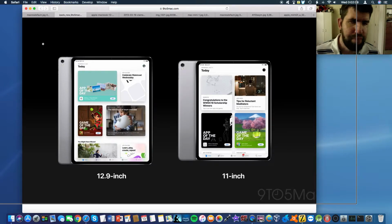So the iPad Pro, edge-to-edge screen design. Now, originally, a lot of people were thinking about this device having a notch, like the iPhone 10, 10s, 10s Max, and 10R, along with a slew of Android phones. I don't think that's going to happen.